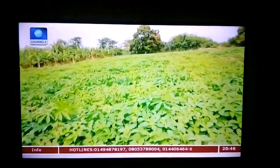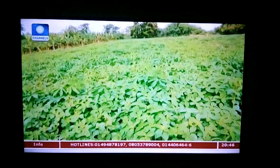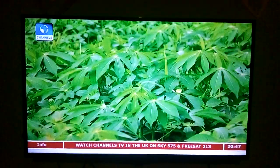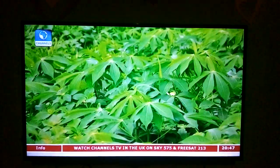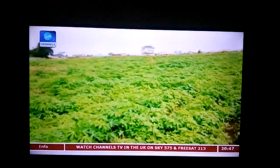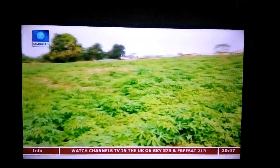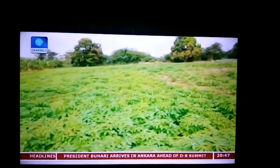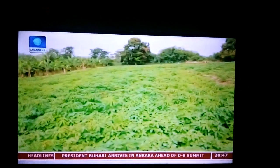Weed control in cassava can be done manually, mechanically, culturally, or chemically by using herbicides. Chemical weed control involves the use of herbicides which may be pre-emergent or post-emergence. Pre-emergence herbicides are herbicides that are applied before the weeds emerge, while post-emergence herbicides are those that are applied on the field after the weeds emerge.